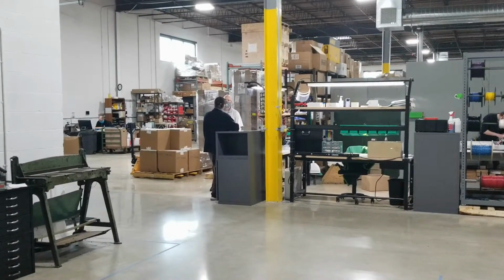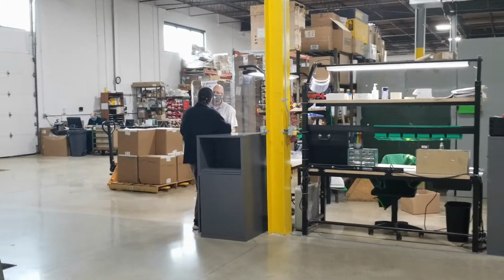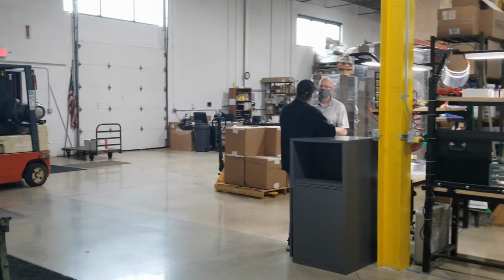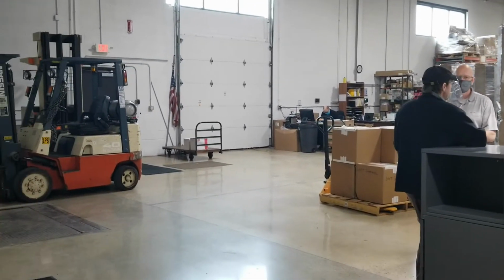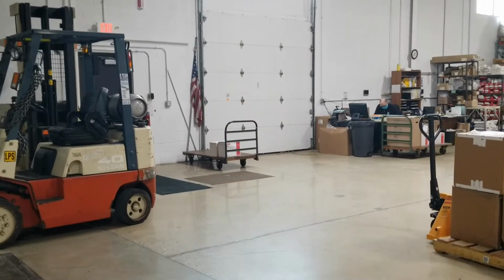One feature we are very happy to have at this new building is air conditioning on the manufacturing floor. Our doors are now connected to a security system, which allows us to keep our employees safe with the door locked while still keeping them cool.